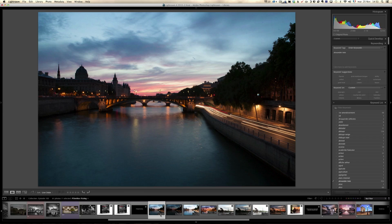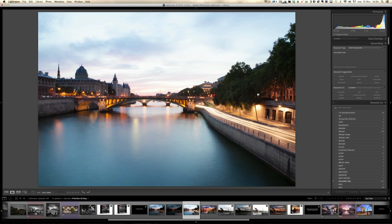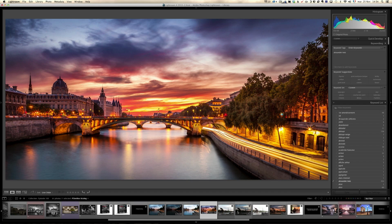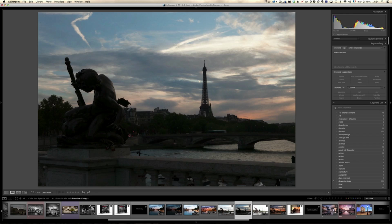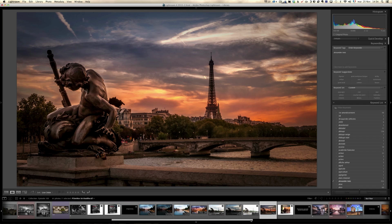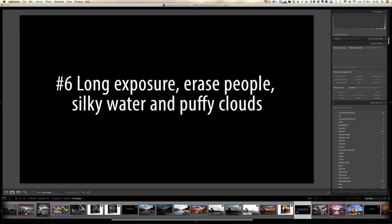Basically, the idea is that, at minimum, you take a photo for the buildings, and you take a photo for the sky, and then you blend both of them. That's the minimum requirement. This photo was for the sky and this photo was for the statue, and that's the result. The reason is our camera does not have enough power to capture everything, and this way you can have everything. Anyways, tip number 6, long exposure: erase people, silky water, and puffy clouds.